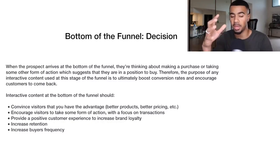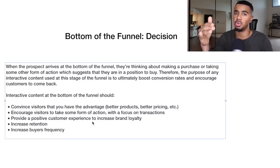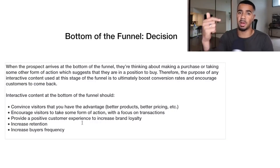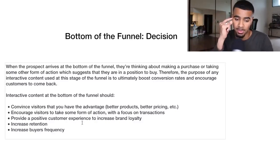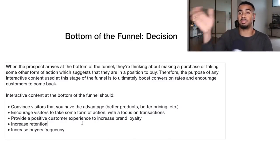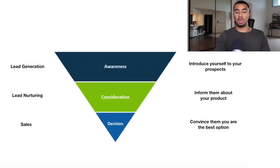The content that you make should focus on retention, meaning that once that customer actually buys from you, it's not the last time they're going to see you. You want to get them prepared to see more content and actually buy from you more than once, because the goal isn't to just have a customer buy from you once, it's to get them to buy over and over and over again. And last but not least, the content that you create should focus on increasing buyer frequency, right? The amount of times they actually buy from you. And so you want to make sure you are addressing all different stages of the marketing funnel or the prospecting funnel.